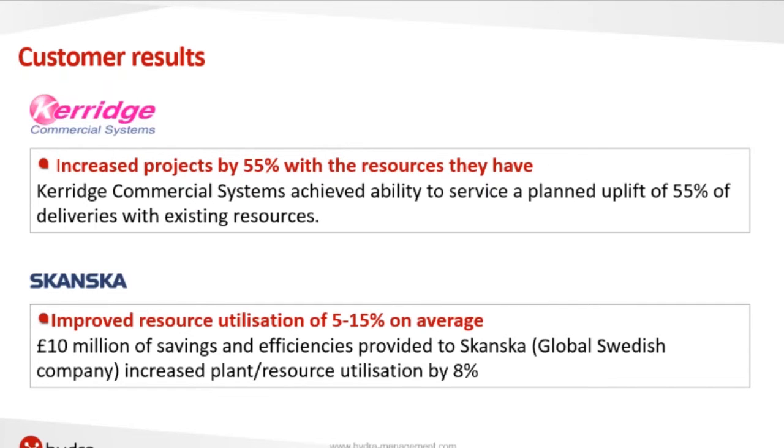So I just wanted to show you a couple of case studies. Kerridge, for example, with about 245 resources, can now deliver 55% more projects with the same amount of resources. Skanska, on the other hand, can deliver 8% more projects with the same amount of resources, just by using Hydra. And all of this was done within the first year of using Hydra.